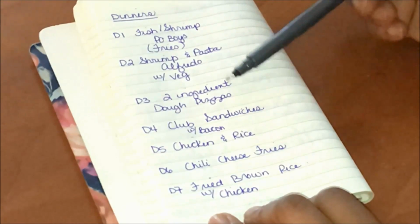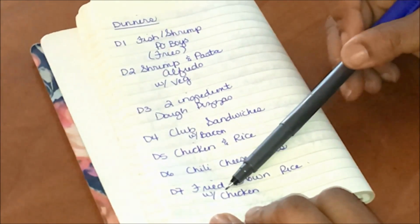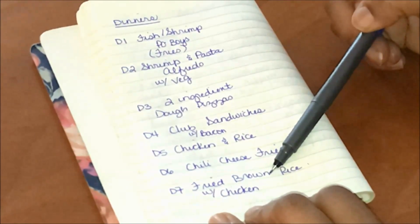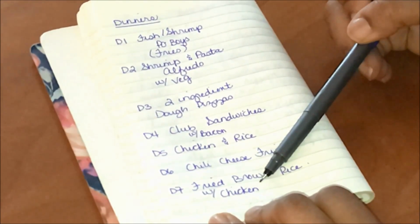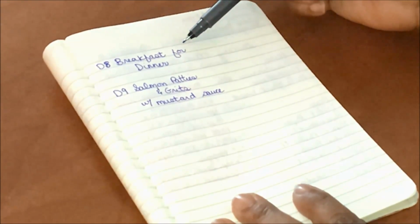Dinner idea number 7 is I could take that same Bird's Eye brown rice and make fried brown rice with chicken. Instead of boiling it with the bouillon, I could just fry it in the fry pan with some spray oil, add in an egg and then any type of veggies that we have, and then we could have chicken fried brown rice. Dinner idea number 8 would be breakfast for dinner.